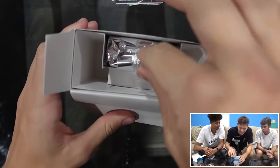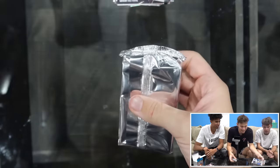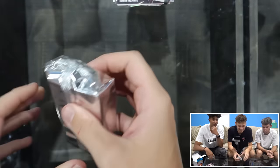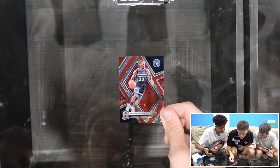So this is what's inside. Oh my, it's just one fat pack. That's thick. All right, the box is out of here. Oh my god. I'm gonna pull one out at a time. All right, boys. Card number one, Andrew Wiggins.